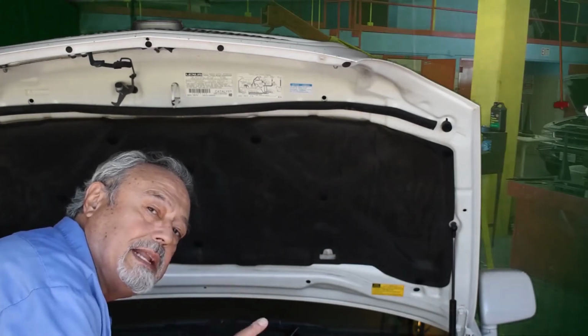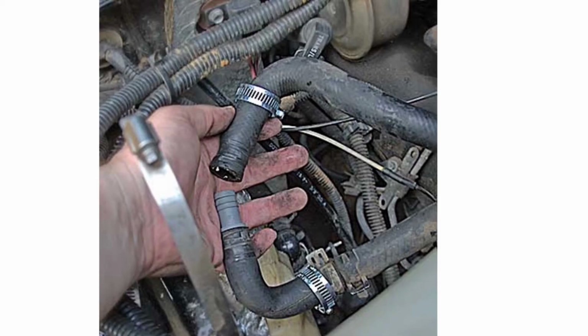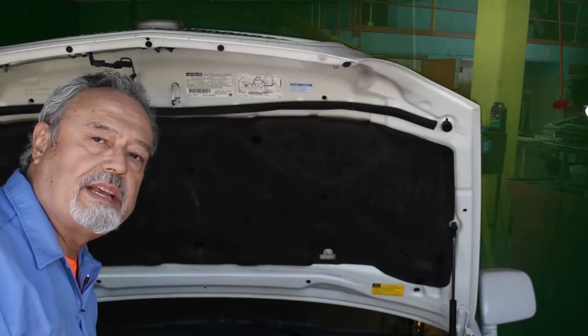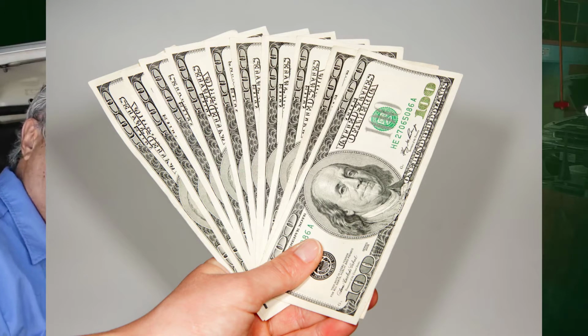Also, I eliminated a big possibility. It is common to bypass the heater. Why would they bypass the heater? Because the heater core is leaking. Well, why don't they just fix the heater core? Because it's a huge labor-intense repair. $1,000 to replace a heater core on the labor.